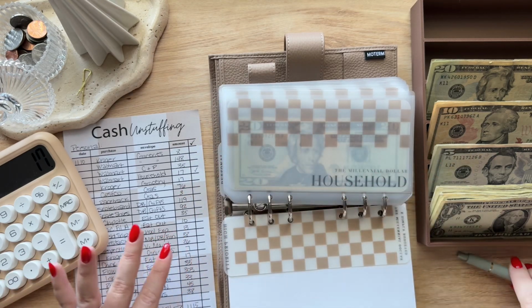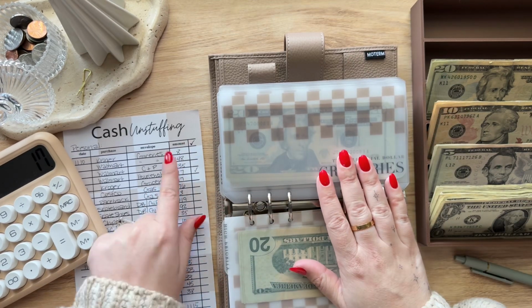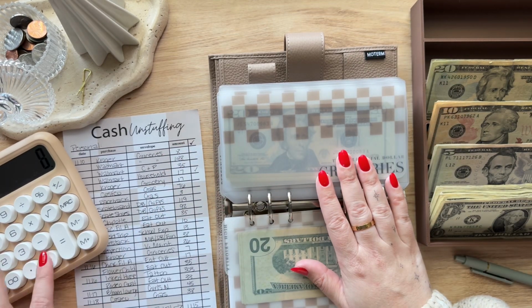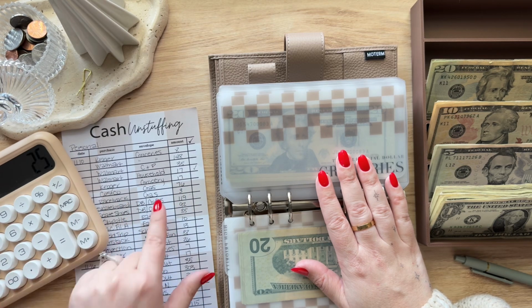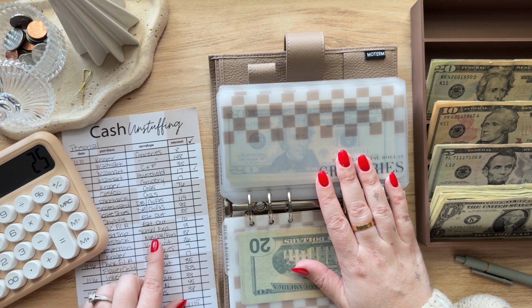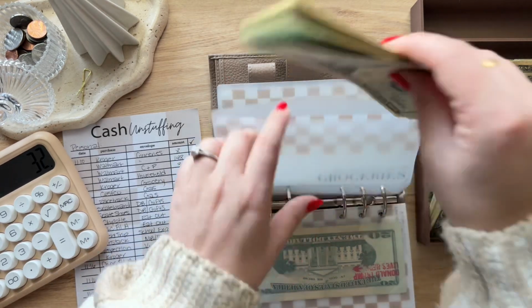And then after you unstuff it, you can go ahead and check mark it so that you don't double unstuff. Okay, the next envelope is going to be groceries, and we do have a few entries for that. So I've got 8 plus 17 also. Okay. Groceries, $7. And that looks like it's it. So $32 is what we need to take from here.